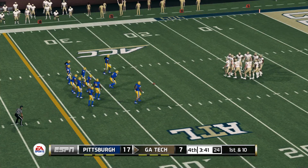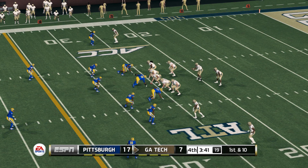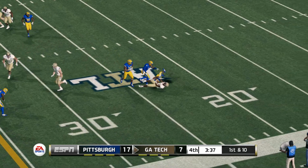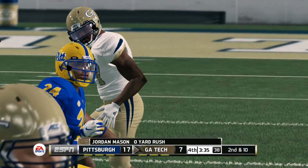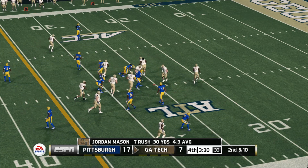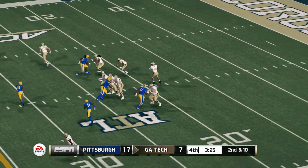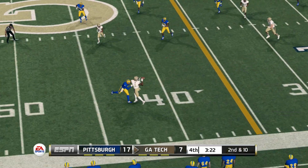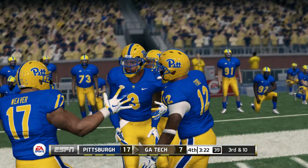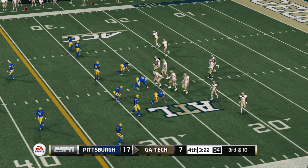Both squads are digging in now. Let's see what happens on this next drive. Hands it to the back. That makes it second and 10. Mike 20. Throw in left. This one will fall incomplete. That brings us third and 10. It's third and 10. Ball on the 25-yard line.